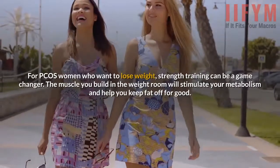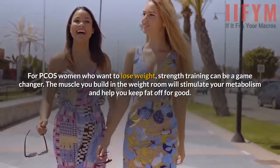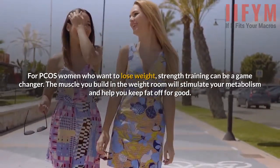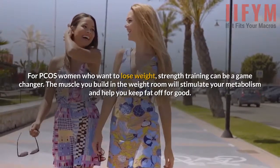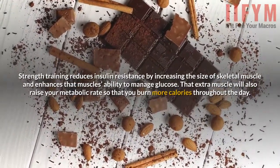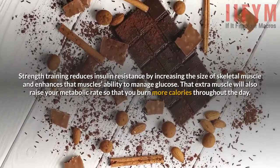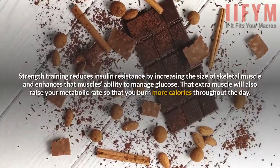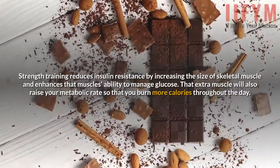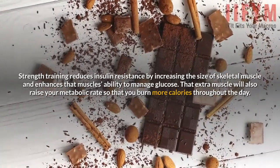For PCOS women who want to lose weight, strength training can be a game changer. The muscle you build in the weight room will stimulate your metabolism and help you keep fat off for good. Strength training reduces insulin resistance by increasing the size of skeletal muscle and enhances that muscle's ability to manage glucose. That extra muscle will also raise your metabolic rate so that you burn more calories throughout the day.